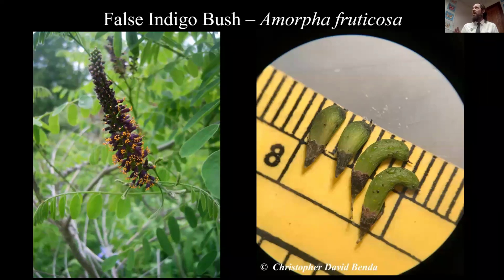To me, the key to identification is looking at the fruits. So the fruits on the left are for nitens, the rare one, and they're pretty much straight, and they have some bumps on them, but not these big globular sort of warty looking ones that are on the fruticosa, which is on the right.